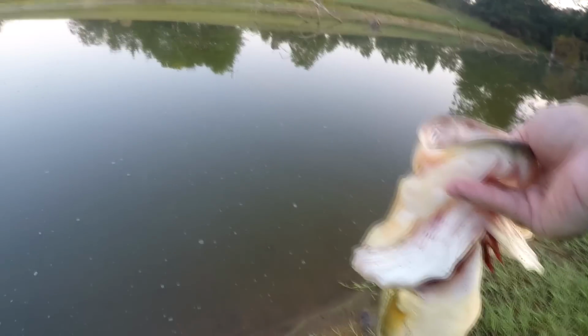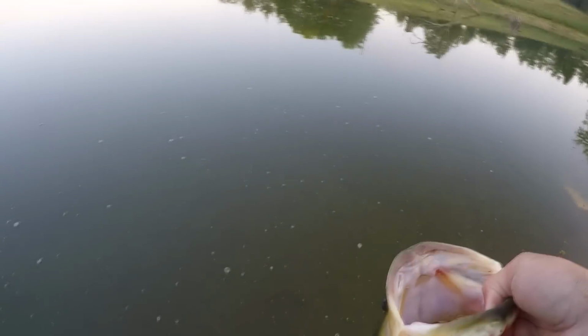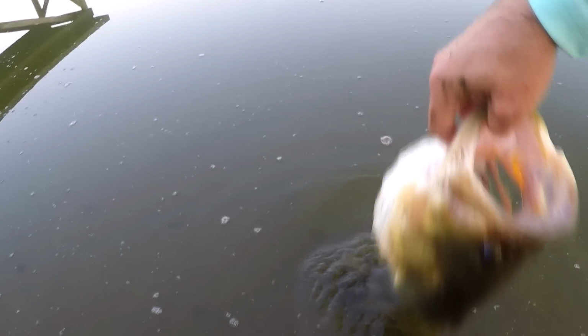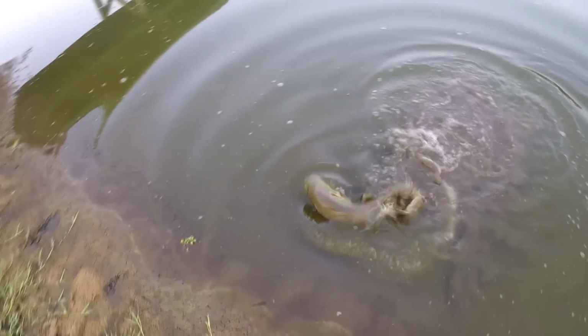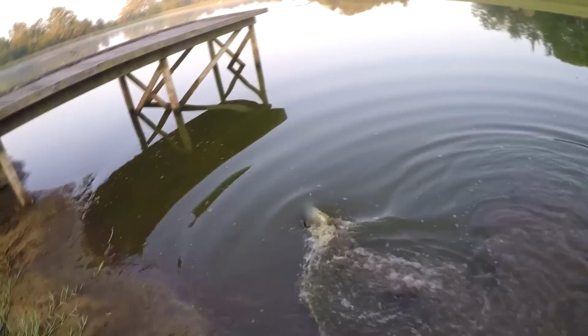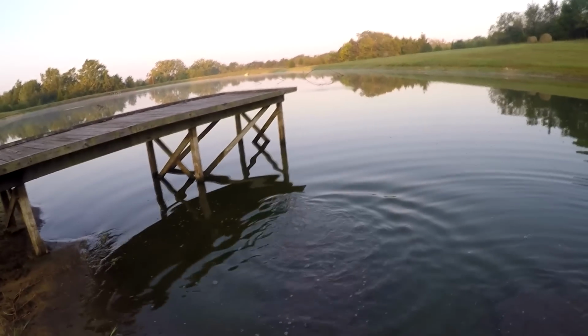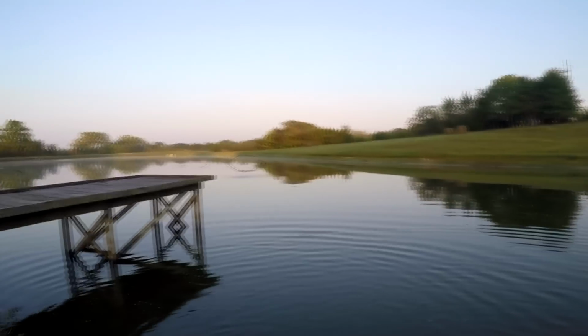Alrighty, we're going to put this one back. Let him go eat whatever he's been eating, because it has been working. Oh, go the other way. Other way. Other way. He wanted to come back and hang out with us some more. Man, you just cannot beat that for pond fishing. That is unbelievable.